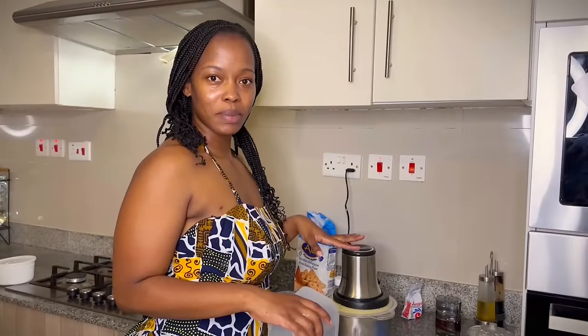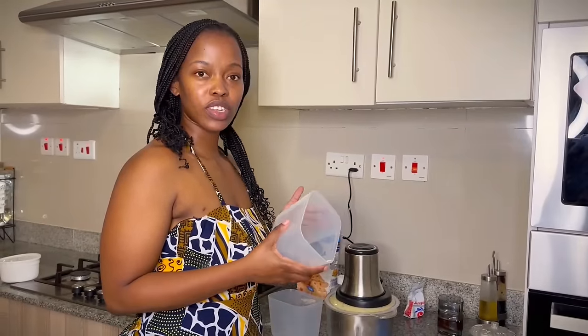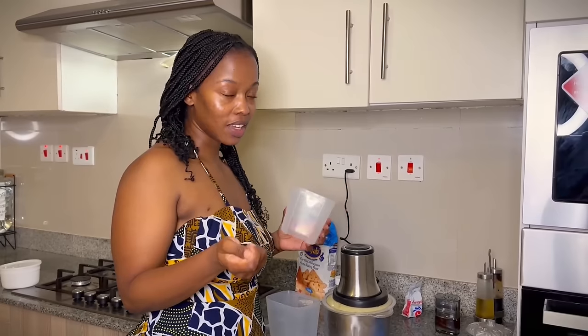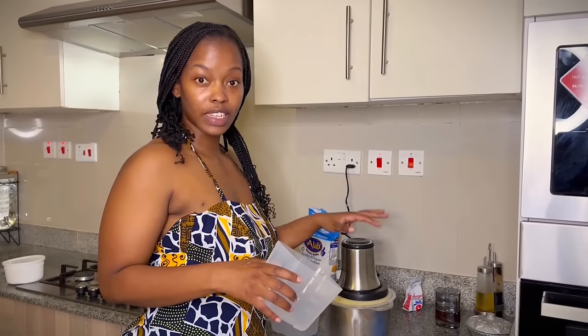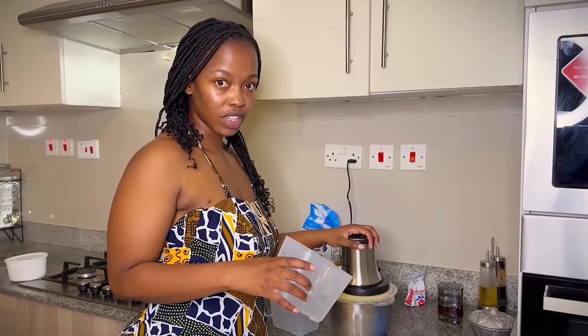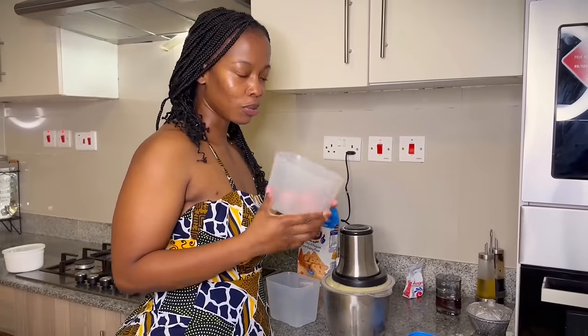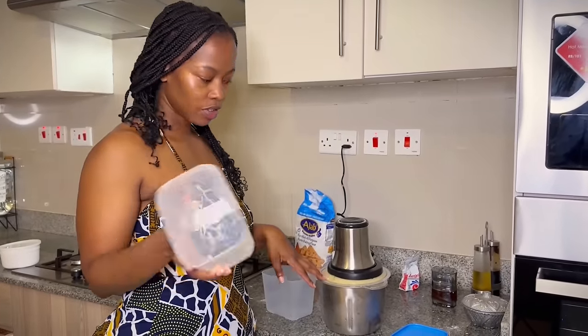So the reason why I made the paste is quite random. It's because I want to use some of the paste to make the sauce for the pizza. So that's why I made it. I decided to just make all of it, I just needed a little bit. I'll put the rest in this Tupperware, also from Nairobi Shopper, and then keep it in the fridge for whatever time.